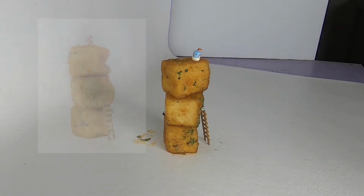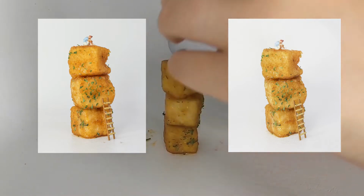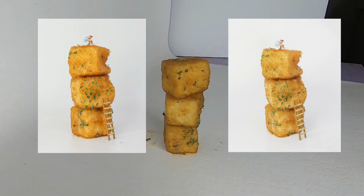And so here's the finished photo. I really like this one. Man, just looking at all these photos while I'm editing and while I'm doing this voiceover is making me hungry all over again. So for this shot, I also did 2 angles.